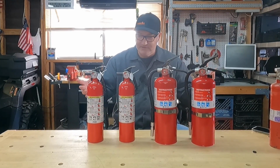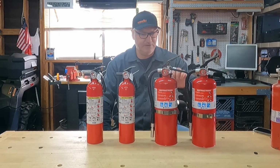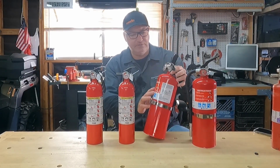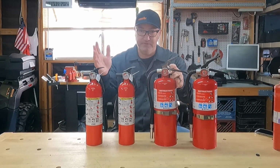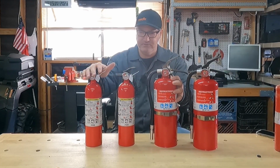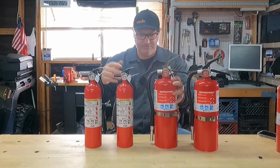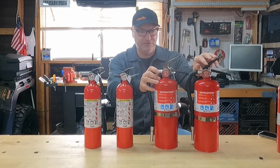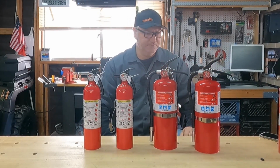But we've got to mount these. They're not going to do any good if I just toss them around. A little bit about these big ones though. These are serviceable, so if you use them, hopefully we never have to, you can get them recharged. The small ones are single use, but at the price point, who cares? You've got protection and you can just go replace it. And I did look, they're all in the green. They're all brand new, so they should be good to go.